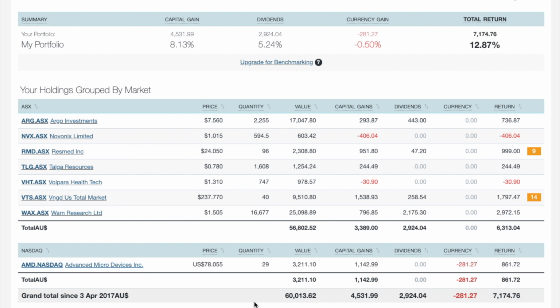So with my CMC market portfolio side of things, it's worth approximately 60,000 Australian dollars. What I want to remind you of is that the foundation of this portfolio is largely built on either ETFs or listed investment companies.